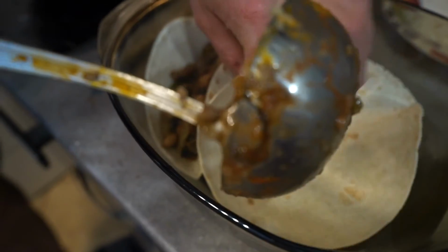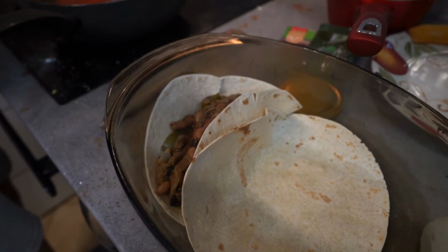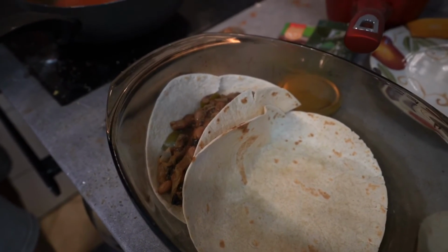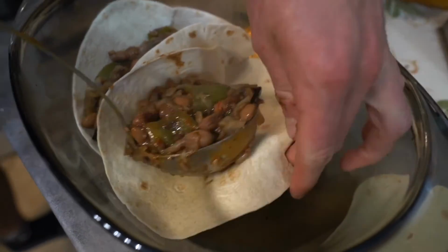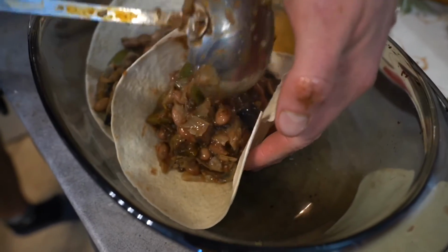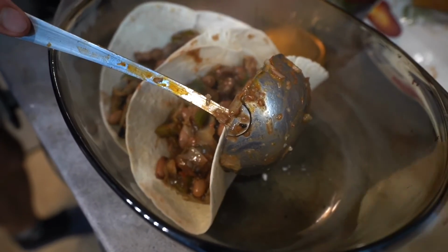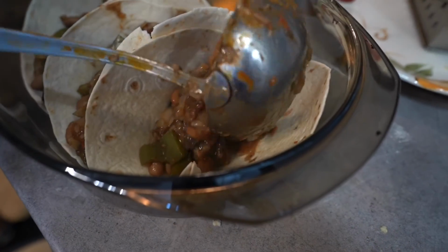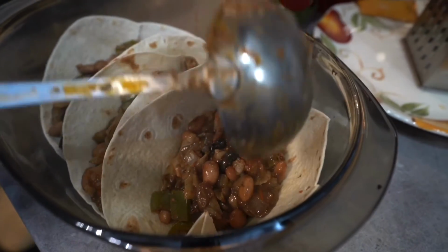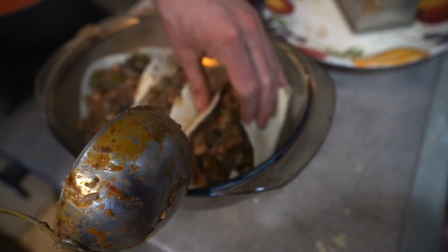And then we're gonna make another one right next to it. So again, take a good spoon. Now just put it in there like that. And this third one is gonna fit in perfectly right at the corner. Now you can kind of close it a little bit.